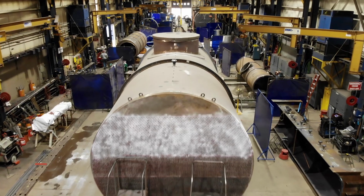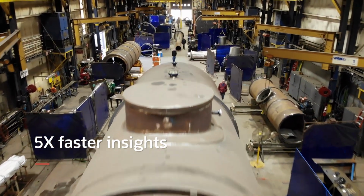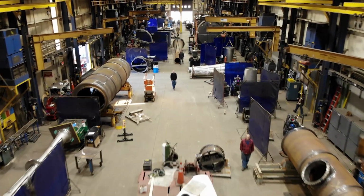The automation in Oracle CX is about 5 times faster, and it produces a lot more accurate results than we were doing manually.